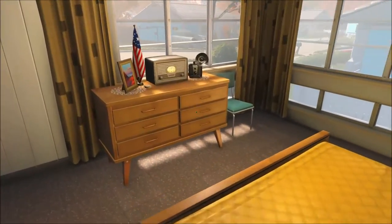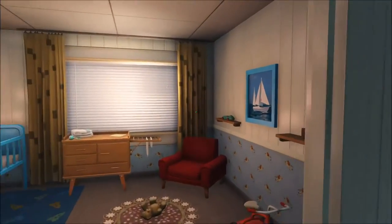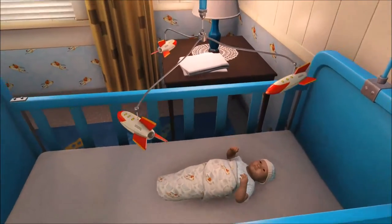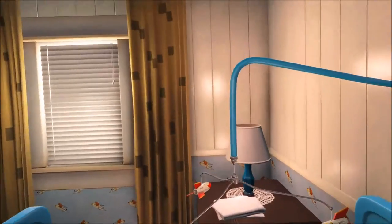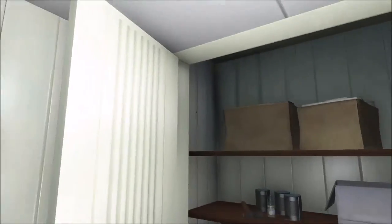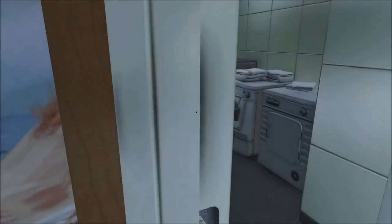So here's my bedroom. Hey, an American flag. I didn't notice that. And here's the baby's room. And you've got to at least play with the baby. So pick it up. That's good. And go here. Just looking around, trying to find things.